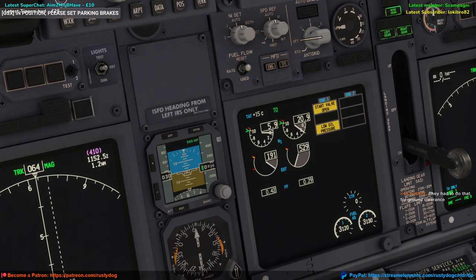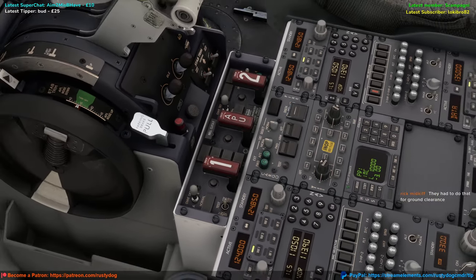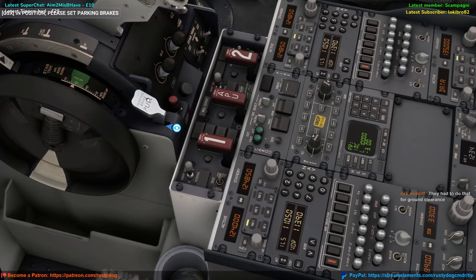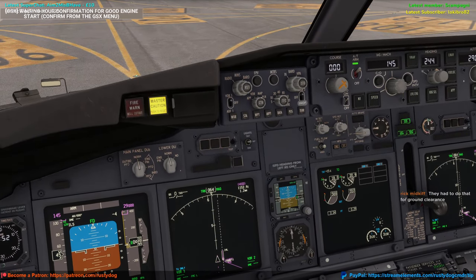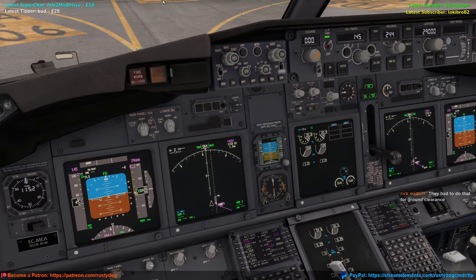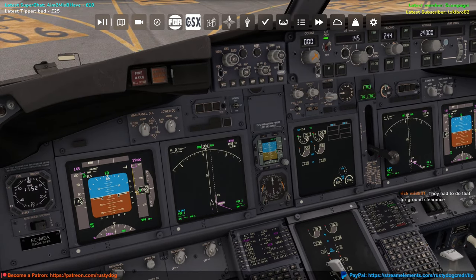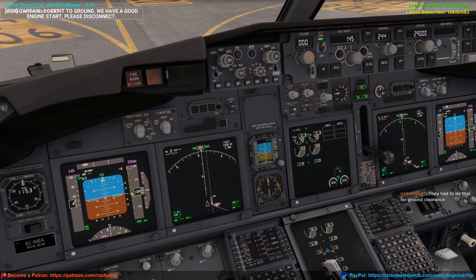Please set parking brakes. They had to do that for ground clearance. What was that, Rick? What did they have to do? Sorry, it's probably something I've said that I've not remembered what I've said. Waiting your confirmation for a good engine start. She sounds like Fernando Alonso's sister. Yes. Yeah, we have a good engine start. I can confirm. This is confirmable. So I shall confirm. Cockpit to ground. We have a good engine start. We can disconnect.